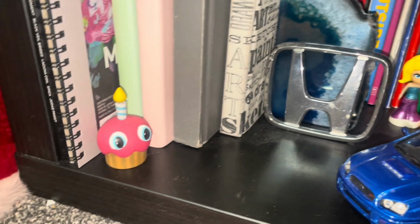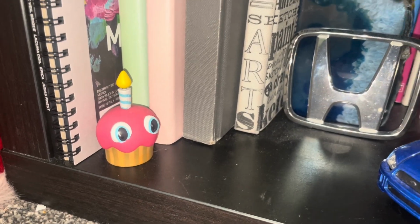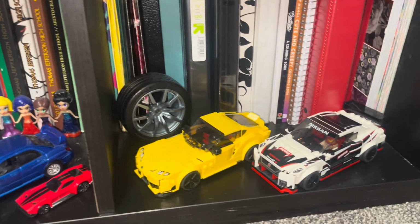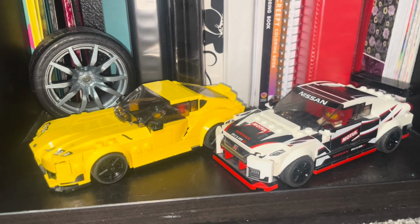Then we have my Five Nights at Freddy's cupcake. And the only cool thing on the shelf to the right are my Lego Toyota Supra and Nissan GTR.